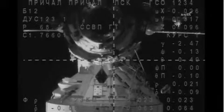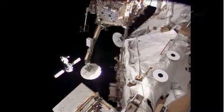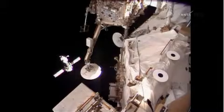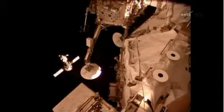Roll misalignment. And we just received an instruction to retract the antenna.